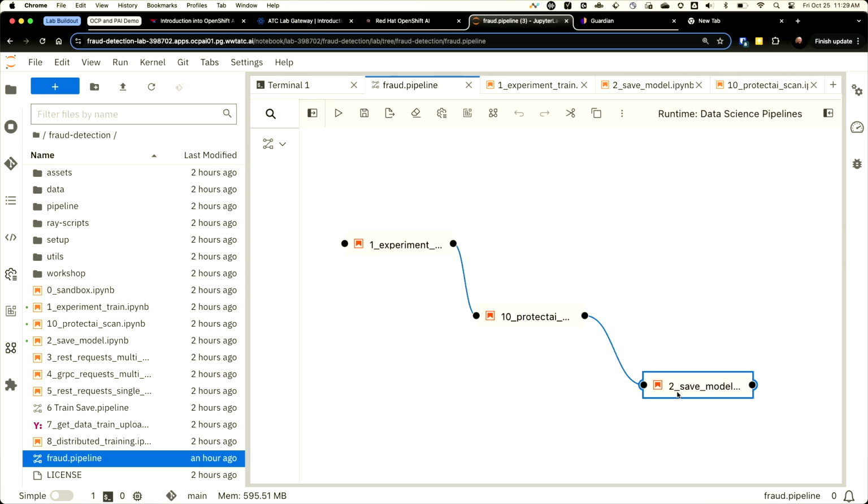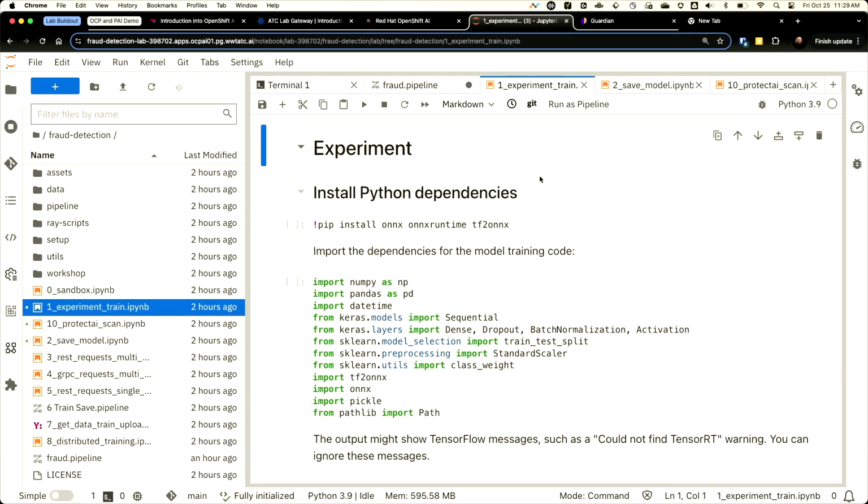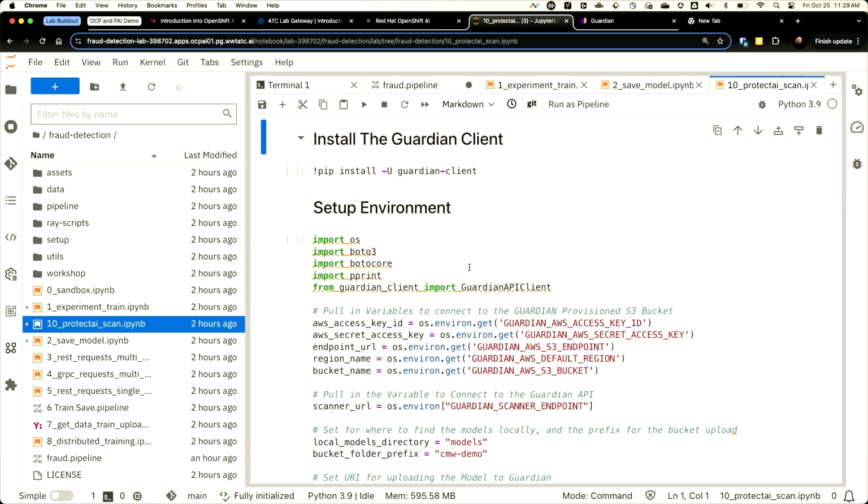What we're doing in this side quest is adding a step in the middle to integrate Protect AI Guardian to do a scan of that model. And so if it fails, we want it to exit out and not actually publish that model to production. So if you were to go launch that, you'll see all of this. Specifically, I'll jump to the Protect AI one that we did the side quest on.